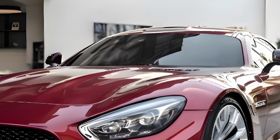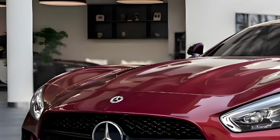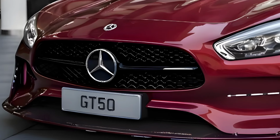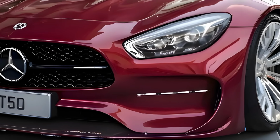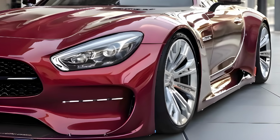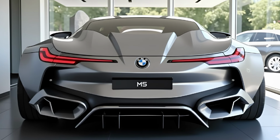And that, my friends, wraps up our 2026 Top 5 Cars list. From the precision-engineered BMW M5, the legendary Porsche 911 Turbo S, the American Beast Ford Mustang Boss 429, the hybrid supernova Mercedes SLR McLaren, and now the perfectly balanced powerhouse AMG GT50. Each one of these machines represents the pinnacle of design, performance, and passion in its own unique way.